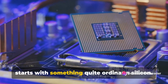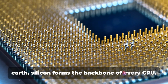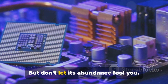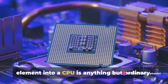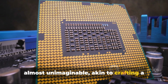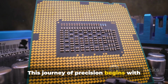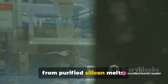It starts with something quite ordinary: silicon. The second most abundant element on Earth, silicon forms the backbone of every CPU. But don't let its abundance fool you. The process of turning this common element into a CPU is anything but ordinary. It requires a level of precision that is almost unimaginable, akin to crafting a sculpture on a single grain of sand.